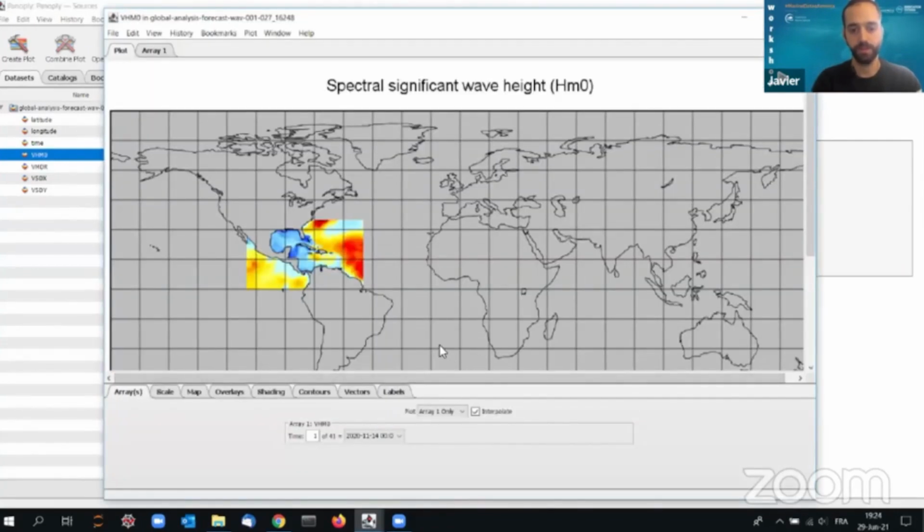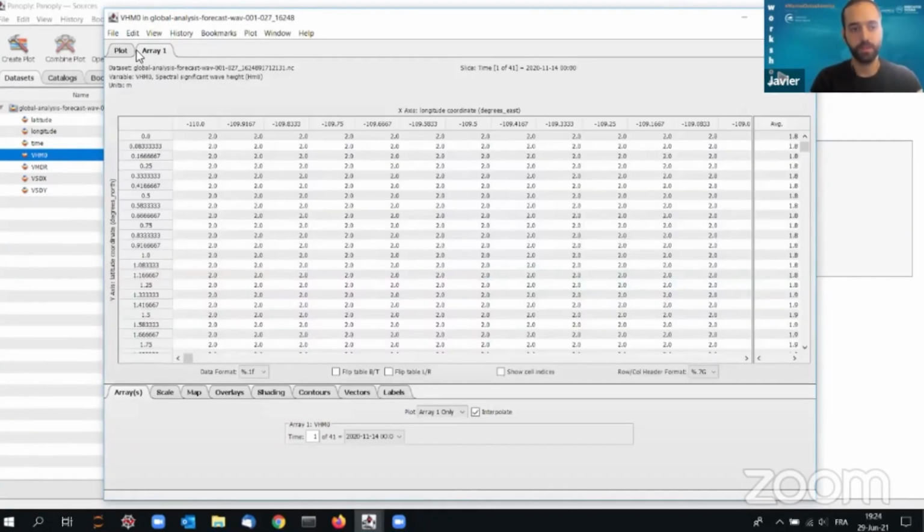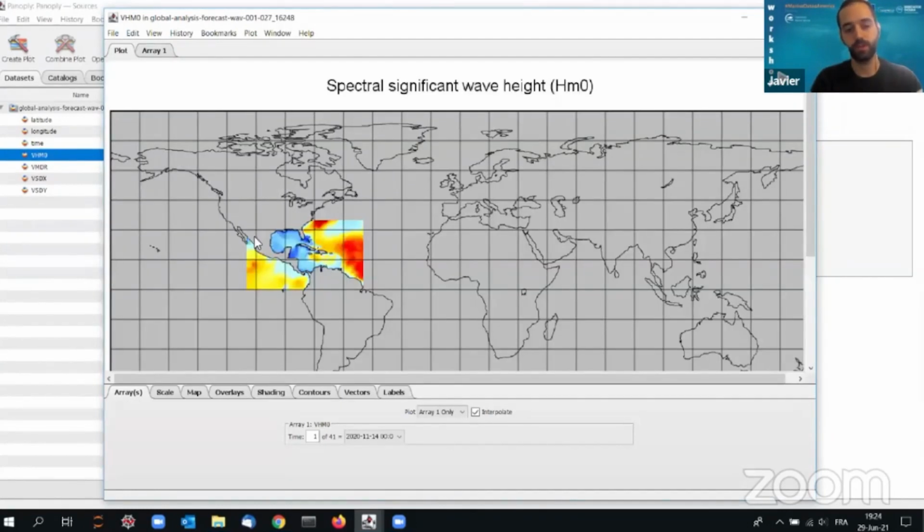And here's the data shown on the global map. As you can see, there's only data on Central America because I focused my example on Central America. The rest is gray because there's no data on that part of the world.